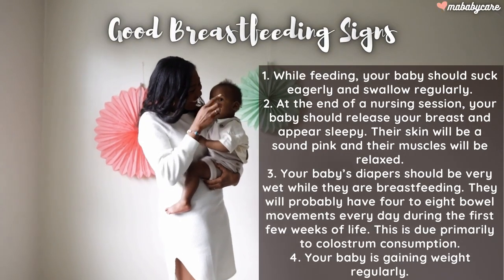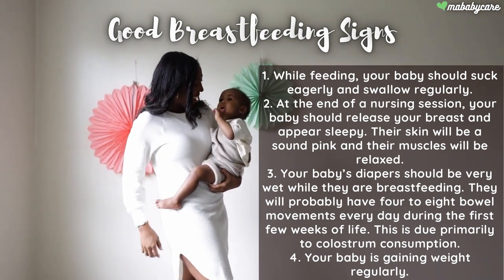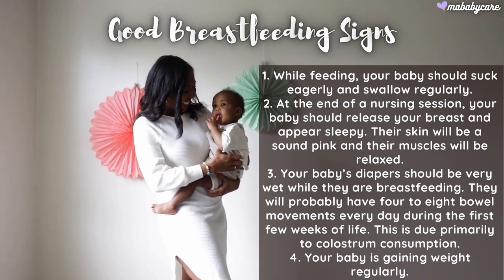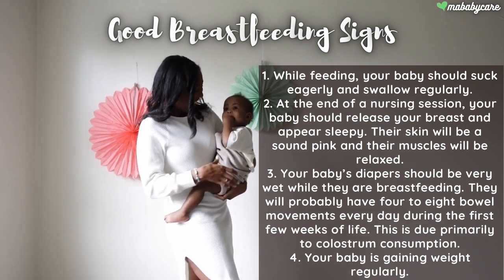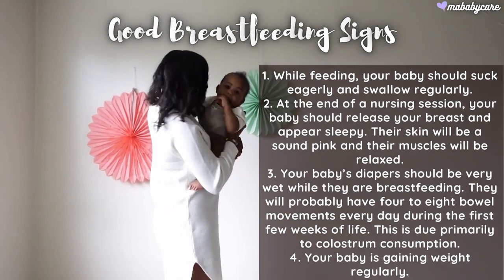Breastfeeding signs. While feeding, your baby should suck eagerly and swallow regularly. At the end of a nursing session, your baby should release your breast and appear sleepy. Their skin will be a sound pink and their muscles will be relaxed.